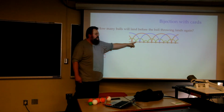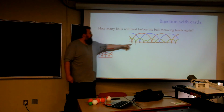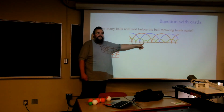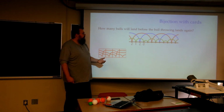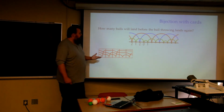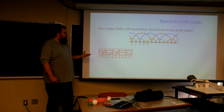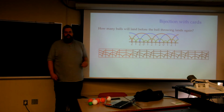How about the next one? 1. Okay, the next one? 2. The next one? 0. But it's a throw, so we need to have the variation that has a throw. Okay, one more. 1. Now the reason I say one more is you might recognize this pattern. This is the baby juggling pattern. And we know it repeats every 5 times, so as soon as I have that, then I can just fill in the rest. It keeps going.